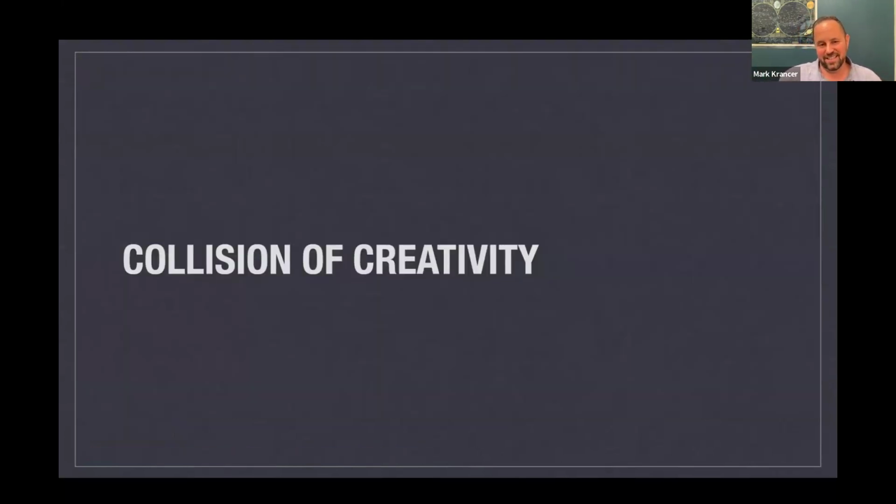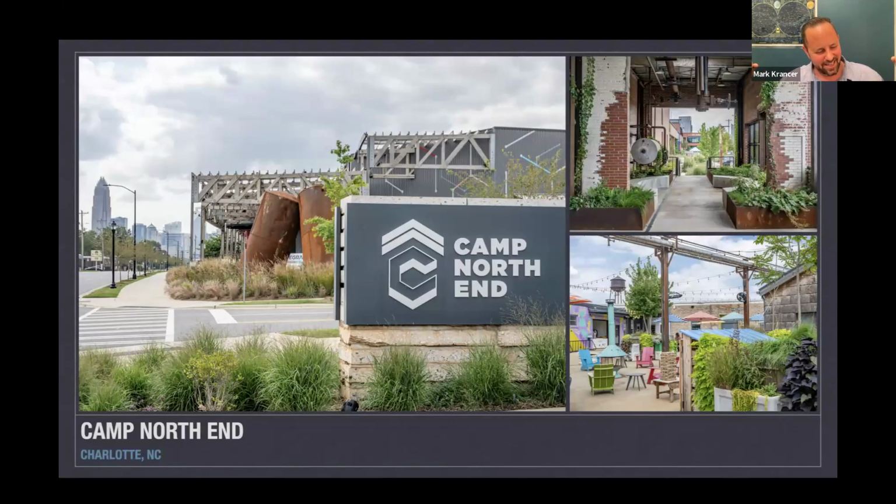So collision of creativity. I can't help but compare and contrast what Jacksonville lost, but this Camp North End in Charlotte, North Carolina saved. So they had the same exact floor plan as the Ford manufacturing plant, and it was used in numerous other ways throughout the years, as far as industrial purposes and all that. But when it came time for this building to face a renovation of sorts, it was reimagined and turned into a creative space.